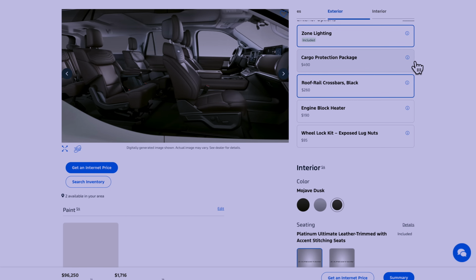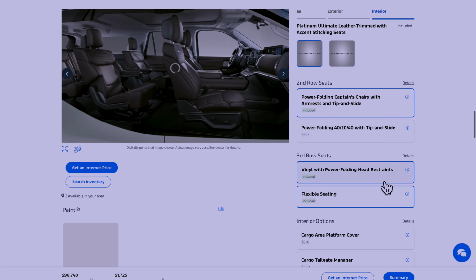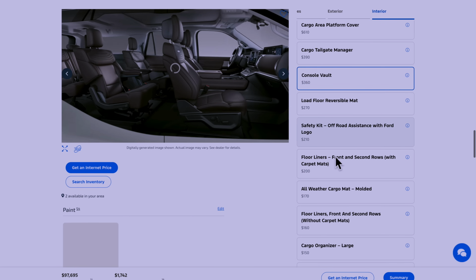Cargo protection. I want to show that really quickly just so you have an idea. So I definitely, if this was my wife's car, I'd probably just get that for her, especially good for grocery shopping. You can do the power folding 40-20-40 with tip and slide, so we'll add that too. They also have a console vault. Hopefully someone orders one with that in there because I would like to see what that looks like.